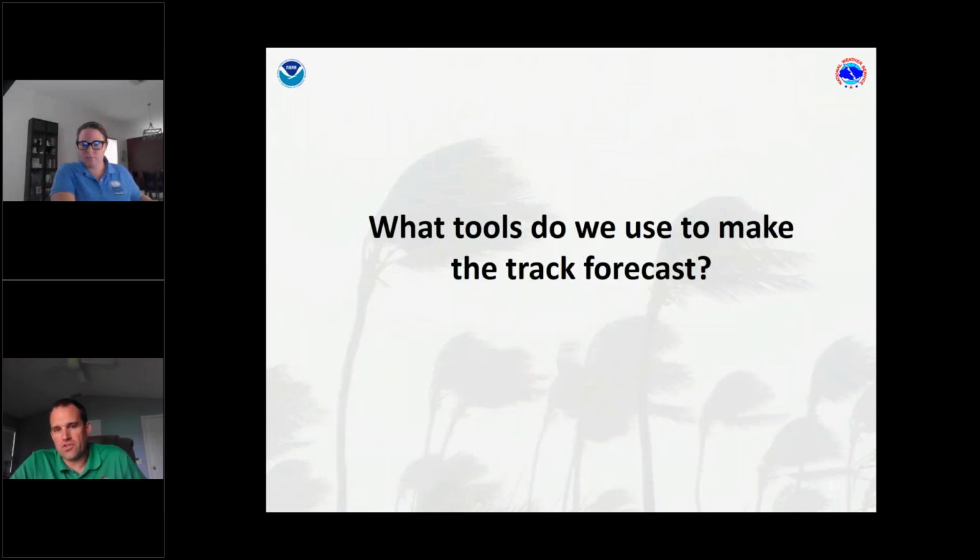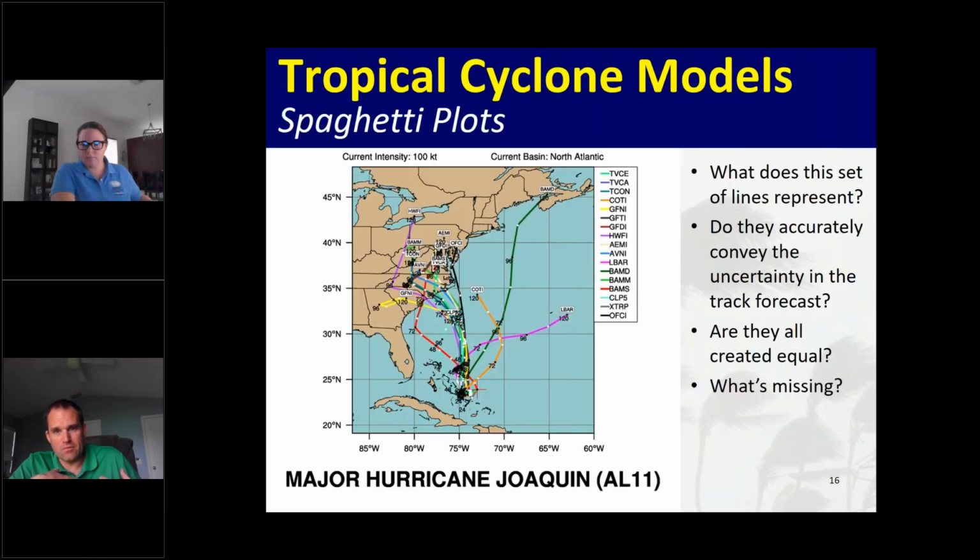So what tools do we use to make the track forecast? As I mentioned, numerical weather modeling has made tremendous advances, and they are the tools that we use to make our forecasts. Many of you have probably seen these types of plots before, these spaghetti plots. They're available all over the internet, and they're showing the tracks of a given storm from various different models, all these different colored lines and all these different 4-letter identifiers that you may or may not know what the models are and what they mean and which ones are any good. So when you look at a plot like this, you have to be very careful because you don't know a few things.